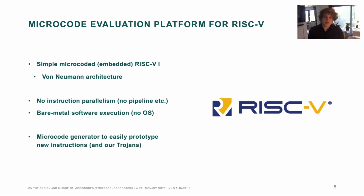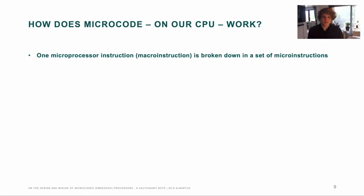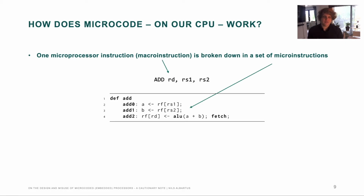To easily generate new microcoded instructions, we built our own microcode generator, which enables us to prototype and implement new instructions, and more importantly, helps us with the design of our own Trojans. If we have a closer look at how microcode works, our CPU breaks down one microprocessor instruction, so for example, an add of two registers, into a set of micro instructions. And on our system, in one clock cycle, only one micro instruction is executed.